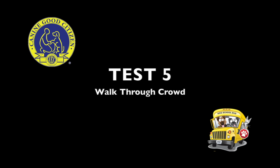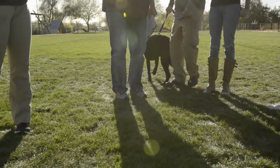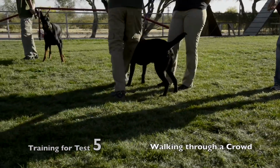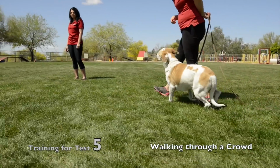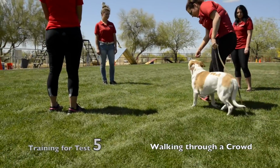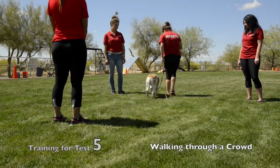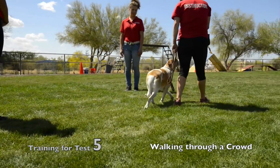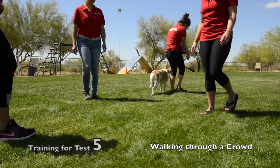Test 5, walking through a crowd, can present somewhat of a challenge for some dogs. The test demonstrates that the dog is able to move around politely in pedestrian traffic and is under control in public places. Here we are training Violet to walk using 3 trainers standing around but not moving and basically holding position. The trainer is offering Violet treats to distract her from being under stress.